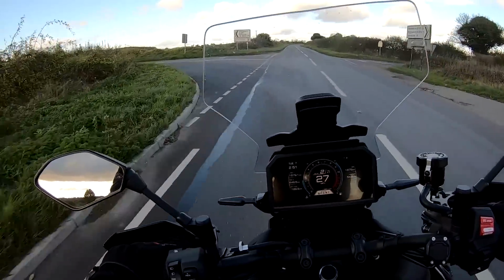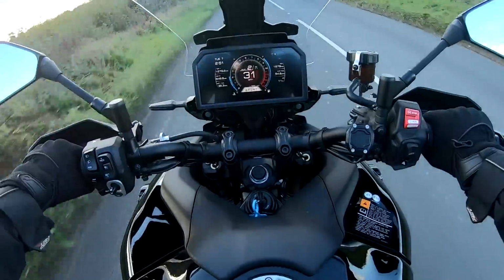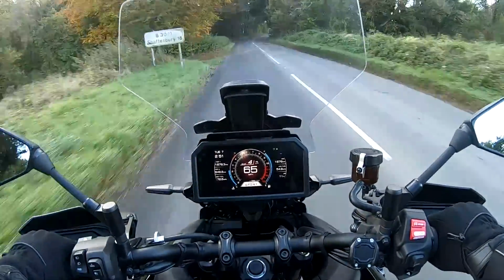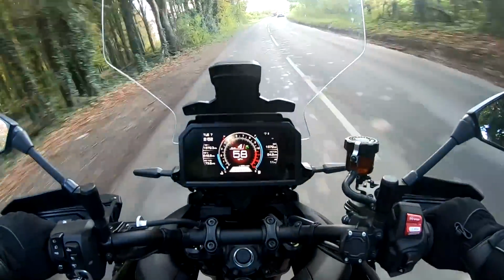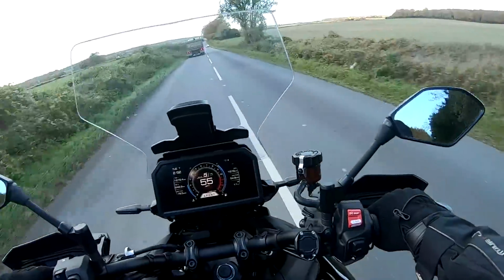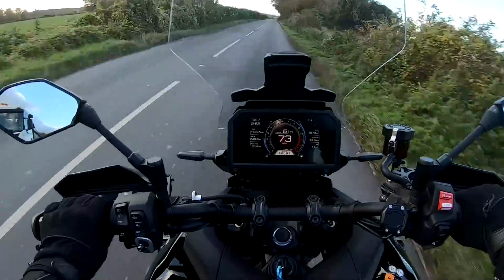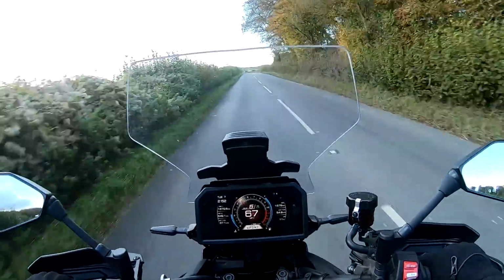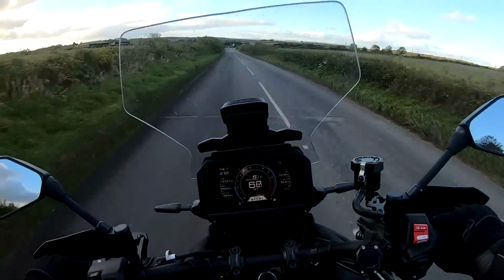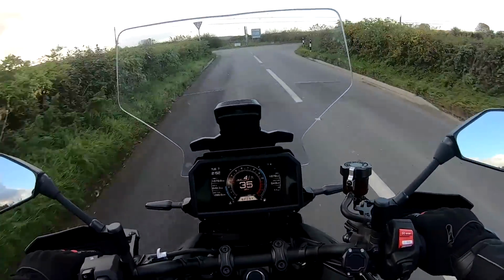Just using the quick shifter then going down. Second gear, just winding it out a bit. What a fabulous noise. Going for the overtake, 5th gear, just going to wind it open to that lovely mid-range. Oh, so effortless. You've got that glorious triple soundtrack. So 5,000 revs at the moment, very smooth. A little tiny tingle buzz through the foot pegs, but absolutely nothing to worry about. Nothing at all.